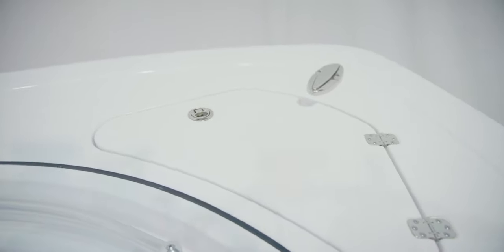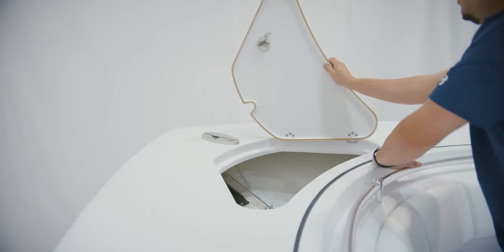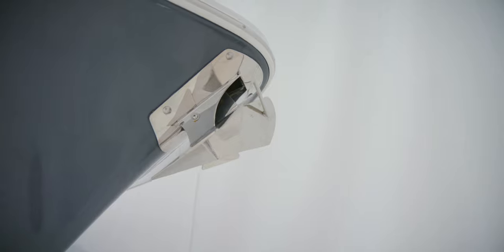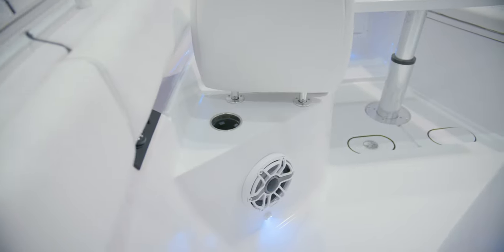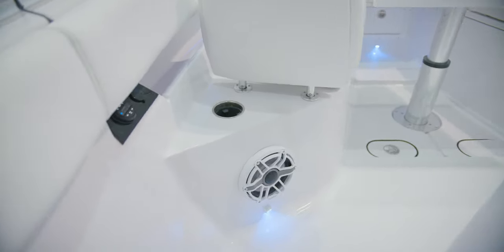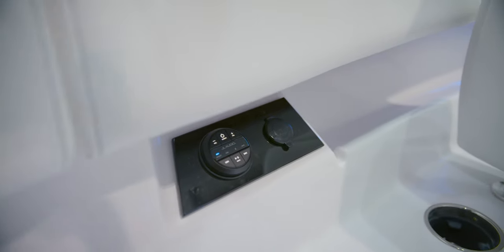Up here, you will find an oversized anchor locker and compartment and a pull-up cleat. Opening the lid reveals the through-hole windlass anchoring system. This design leaves the top deck without any obstructions, and we've included foot controls at the bow for easy operation. Up top, a grab handle for safety, plenty of cup holders, and speakers to play your favorite tunes. We have wraparound storage under the gunnels for small items, and changing your tunes and adjusting the volume from the bow is a breeze with the included JL Audio remote control.